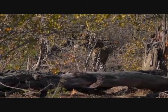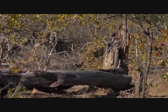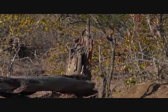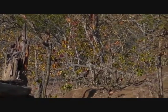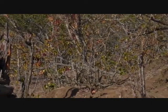And as he disappears off, we've got plenty to anticipate for the sunset safari. We're going to leave him be for now. Hopefully we can catch up with him there. In the meantime, we have come now to the end of our sunrise safari.